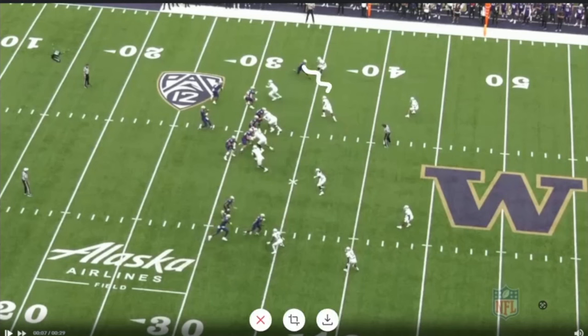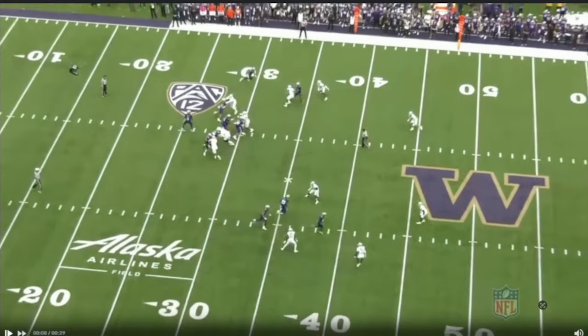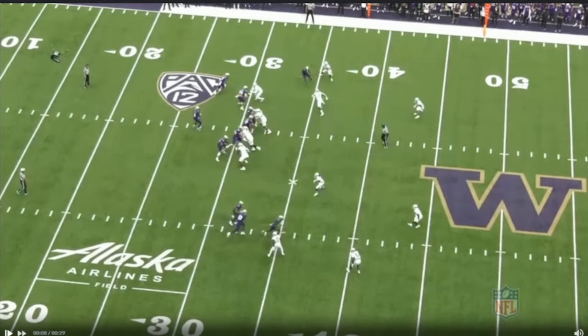So they're going to run what we call a bullets combination right here. So it's a little hook with the bullets by the back, which is kind of a half swing, half wheel route over here. So he's going to read it to the backside. Now you see how the backside receiver's going out of his way to try to get a little bit of a rub here so we can get this throw up over the top.